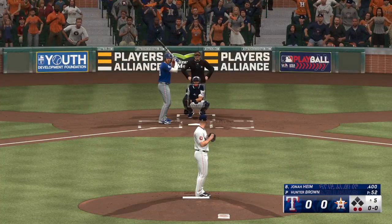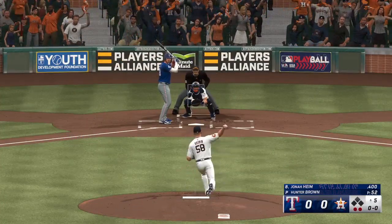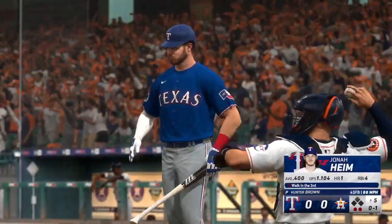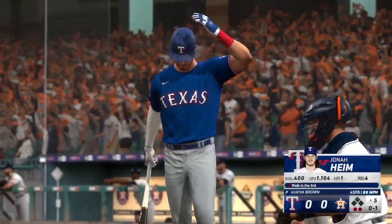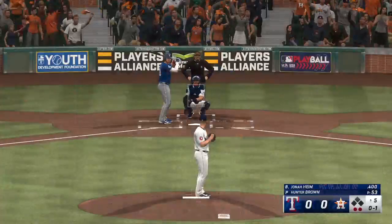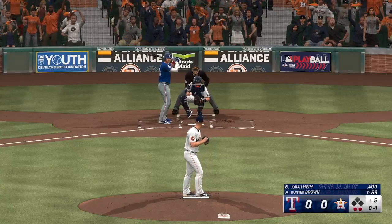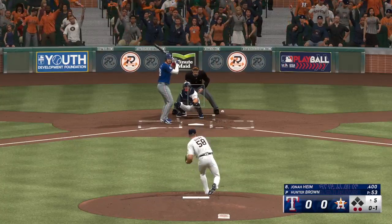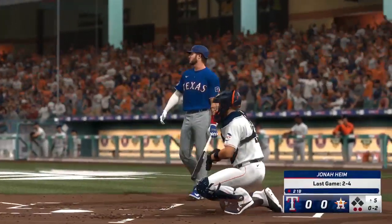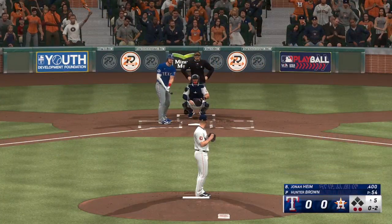Jonah Heim stepping in for the Rangers. He earned a walk his first time. Swinging, a foul over the screen and back out of play. Wind of the pitch. And there's a foul ball. Well, you can't really adjust your game plan for that last pitch. Guy hasn't thrown it very much. You've got to focus on the stuff that he's throwing up there most of the time.